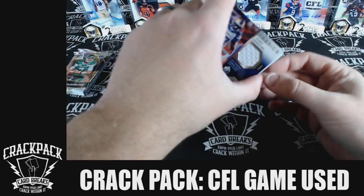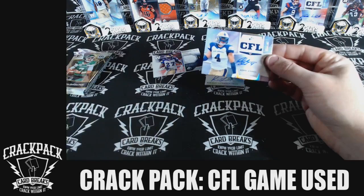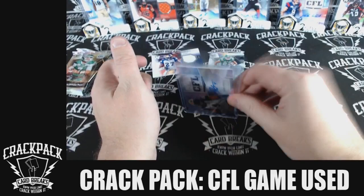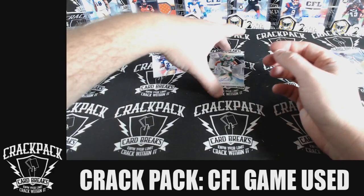Johnny Augustine, Fabrics. Keenan LaFrance, patch or auto. And an Adam Big Hill CFL Scripps auto. This is two autos per pack. Love it. Adam Big Hill CFL Scripps. I have a Bombers fan in the house. This will be a Christmas present for one Marshall Bokeith Nielsen. Keenan LaFrance.